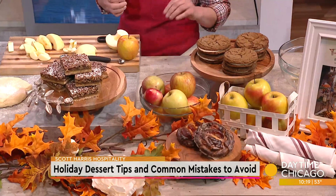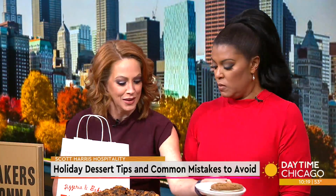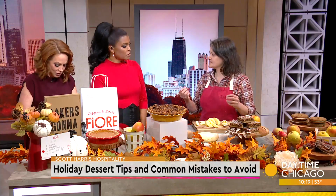Can I try one of those? Yeah, absolutely. Let's cut one up. They have a lemon buttercream filling. Right up your alley. It kind of offsets the spice of the ginger. It brings this brightness to that spice.